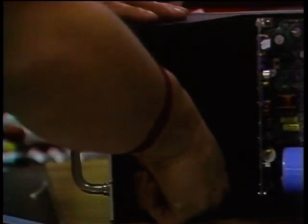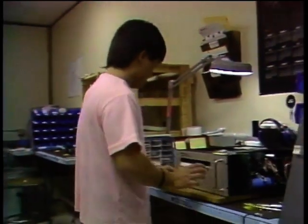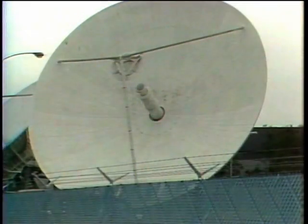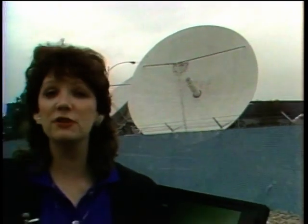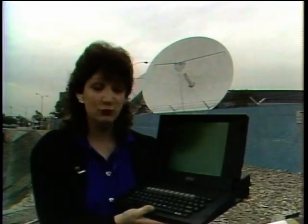Trimble is the largest seller of computerized survey equipment. The company has sold over 200 of these $40,000 GPS units, and virtually all their customers use them with Grids. Grid reports its portables are in use by more than 50 U.S. government agencies and more than 400 Fortune 1000 companies. And as the portables become lighter and more powerful, like this new Grid Lite, even more innovative applications for them will be found. In Mountain View, California, for the Computer Chronicles, I'm Wendy Woods.